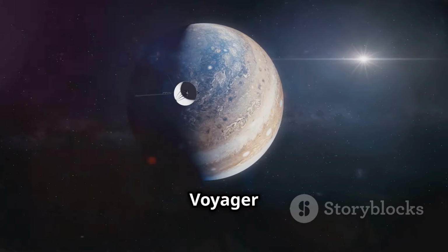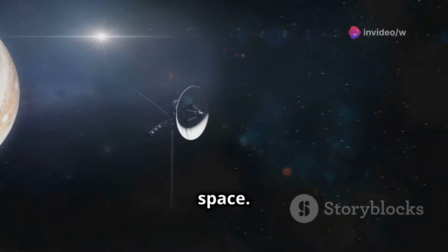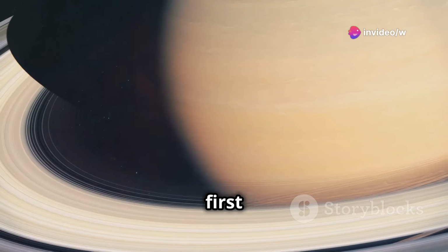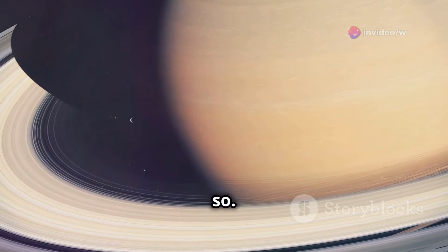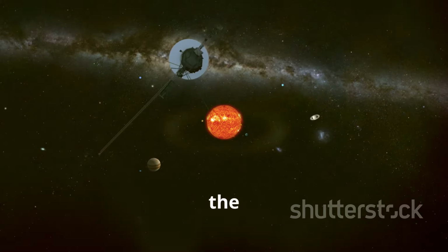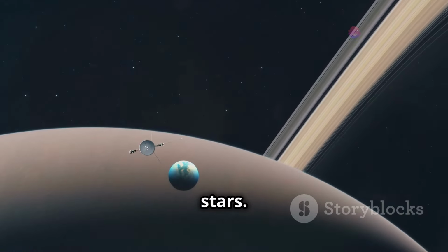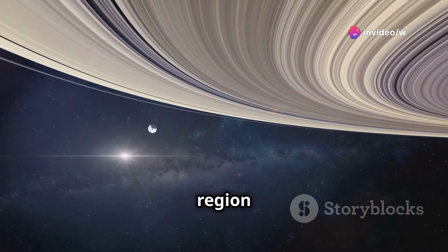After the Kuiper Belt, Voyager 1 entered interstellar space. This milestone was reached on August 25, 2012. It was the first human-made object to do so. Interstellar space is the region beyond the influence of our sun. It is filled with particles and radiation from other stars. Voyager 1's journey into this region was historic.